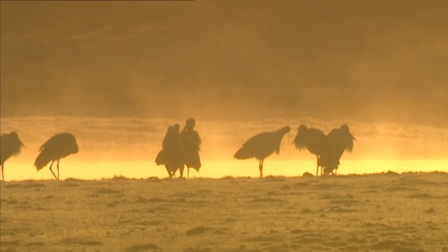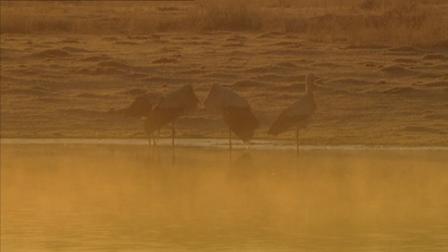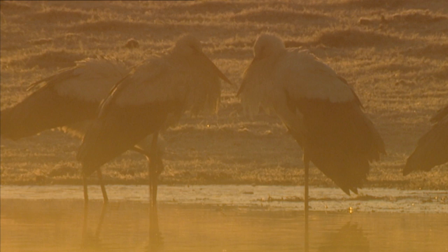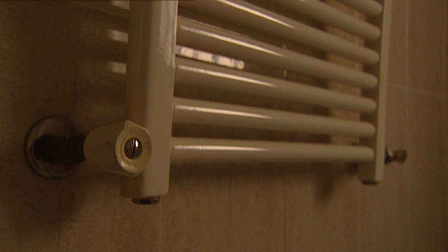They contract or dilate their veins and arteries. In that way, when it's cold, most of their blood remains in their body, while the blood flow to their feet is reduced to a minimum. The heating system in a modern home works under the same precepts. We can open or close the valves so that the hot water passes through the parts of the house that we want to heat.